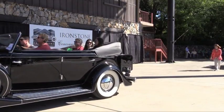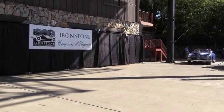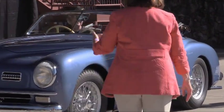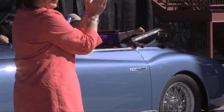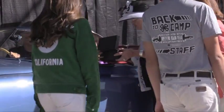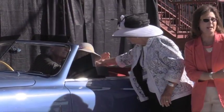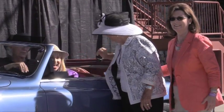All right. Best of Show 2017. Here again, the Alfa Romeo 6C2500 Pininfarina Cabriolet, David Buchanan from Menlo Park, California. This, again, is an individual custom coach-built car with this incredible platform and the incredible Alfa Romeo 6C engine. It's just a fabulous combination.